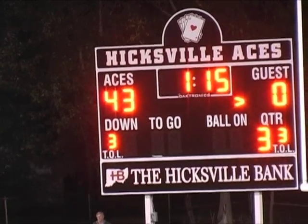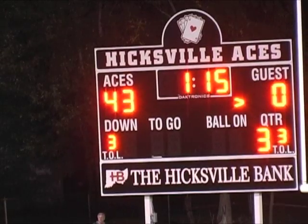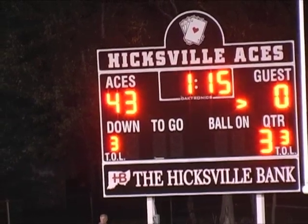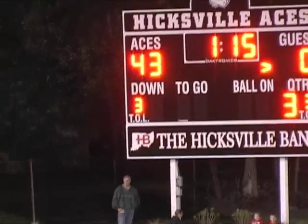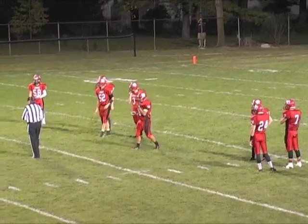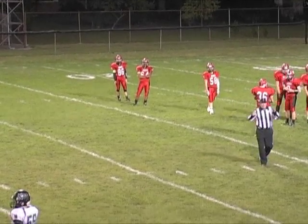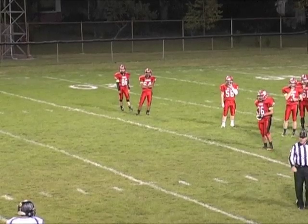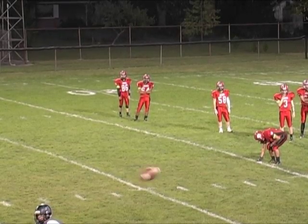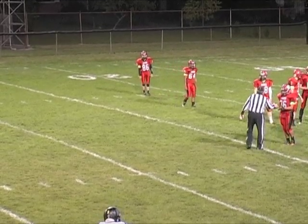All right, so there were 2 personal fouls committed by the Aces, one of which was declined and one which was accepted. The one that was accepted is probably going to be a 15-yarder, and indeed it is. So they'll march it back, and they will kick this ball from the 25-yard line. They're wanting a new ball. So the ball boy. There we go. So they'll enforce the 15-yard penalty on the kickoff.